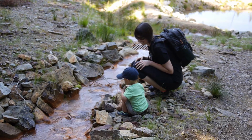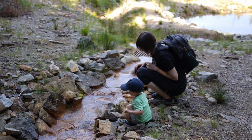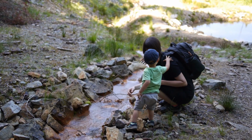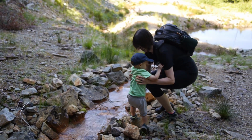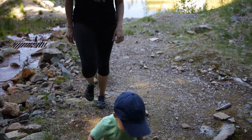Teddy is loving throwing the rocks into the water. Nothing like some good polluted water. I'm not sure there's anything he loves more than throwing rocks into water these days. But he hasn't got a lot of opportunities. And I'm pretty sure he'd do that all day long if he gets the chance. And he'll get to do it a lot.